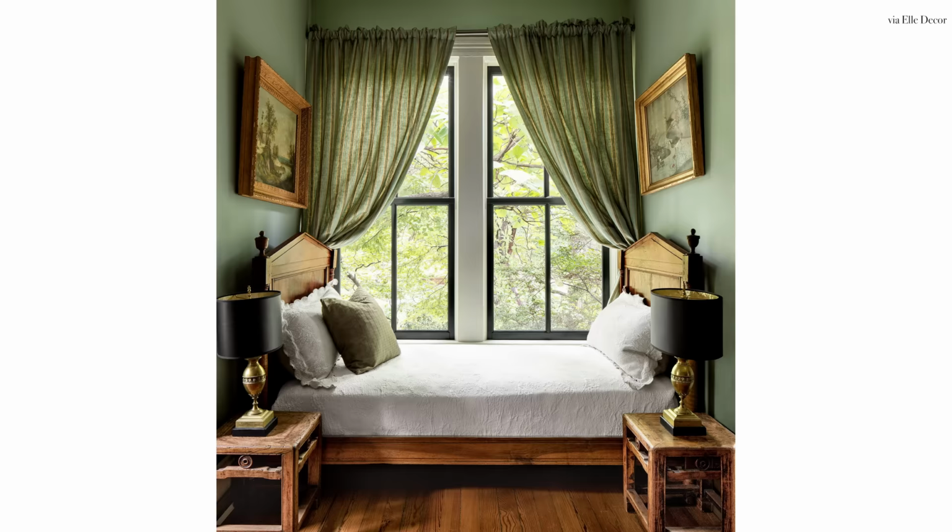I love how this bedroom is super small, but it just feels so open and airy. All the walls are painted in green. They even have window treatments that are the same green color, looking out to this beautiful view of this gorgeous tree, so you're almost like just enveloped in nature.